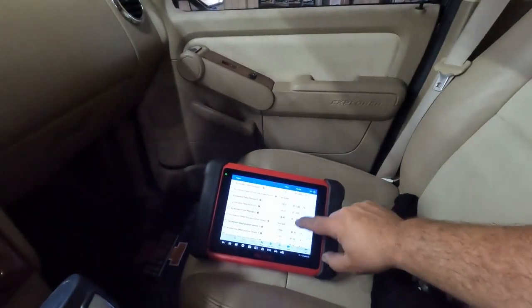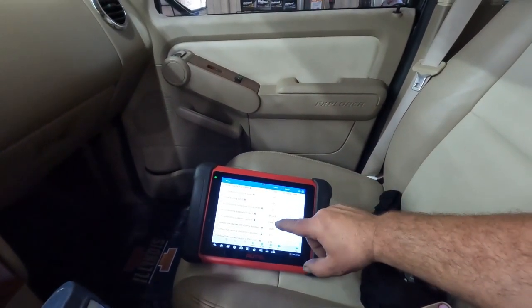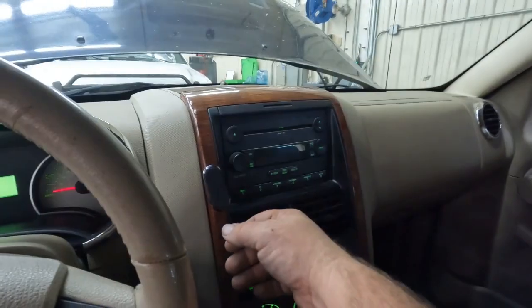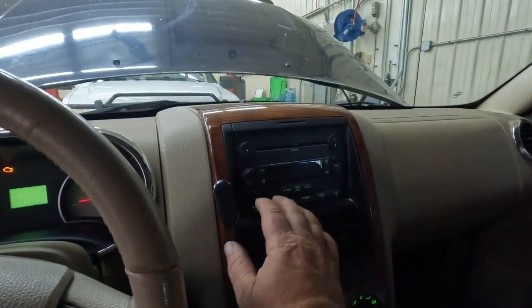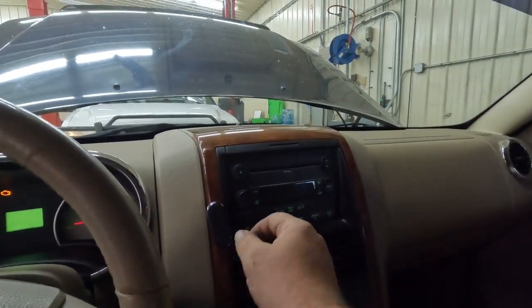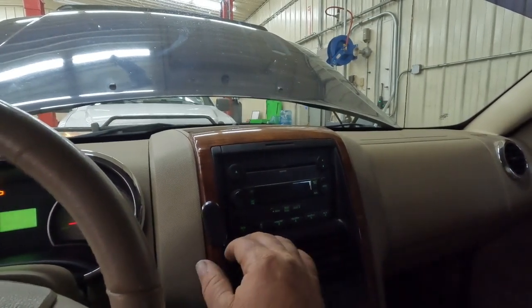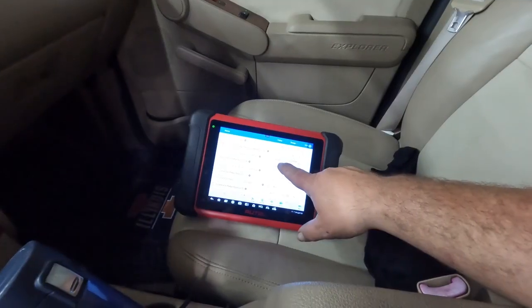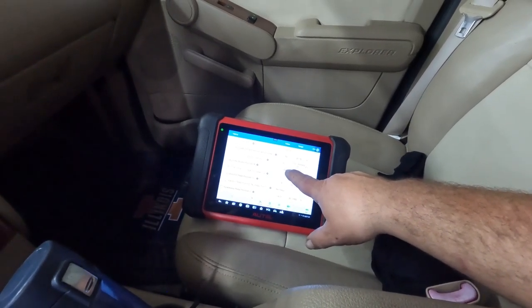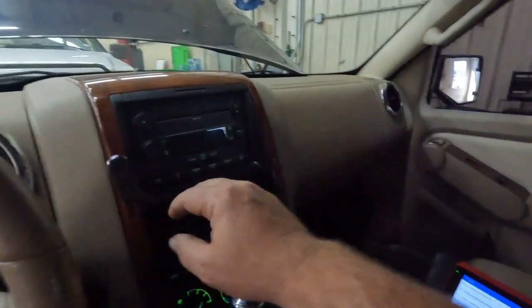We still have a check engine light, which I'm not surprised. Let's see. Yeah, our AC is on. Okay, we're putting out cold air. Cold, somewhat cold. It's kind of hard to tell in here. Yeah, we have 250 pounds. We should be getting a fan engagement here after a bit, but yeah, it's blowing cold air.